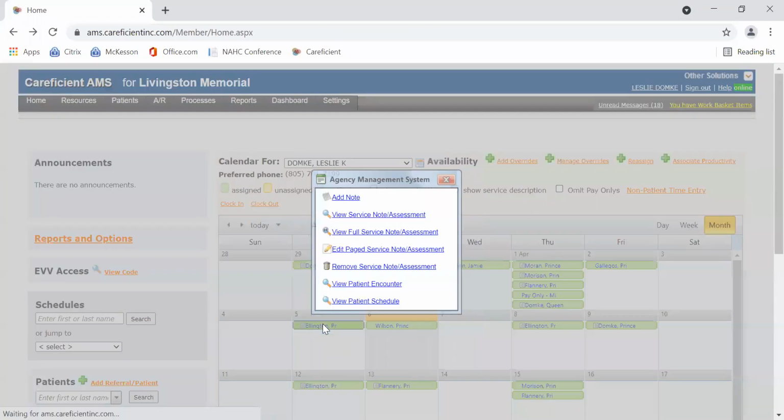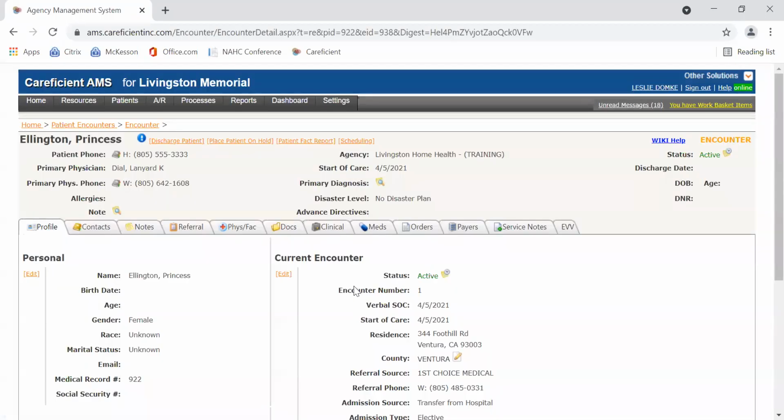Oh, that's all right. If you click on the patient's name, you get this box. This is where you go when you have an incomplete note to edit your assessment. But if you want to go to the patient's homepage, which is what I want to do, you can go right here to view patient encounter, and that takes you right to their homepage. You don't have to type their name in. So that's a little shortcut on getting to the patient's homepage. And that's what this is.